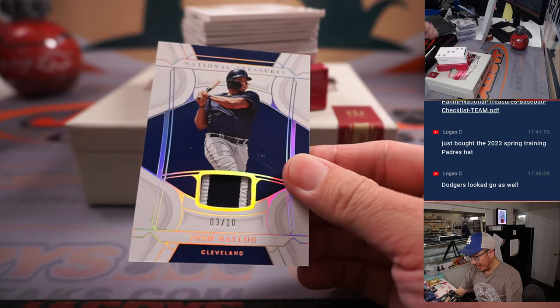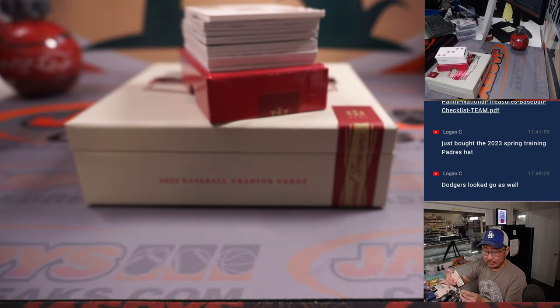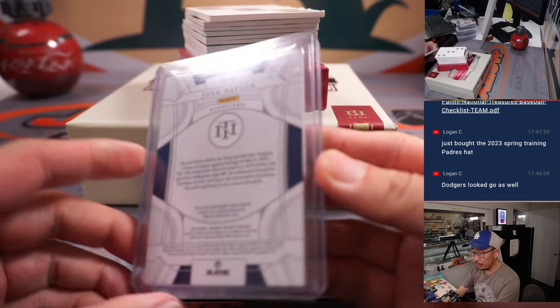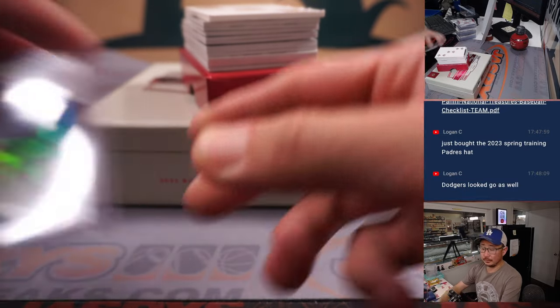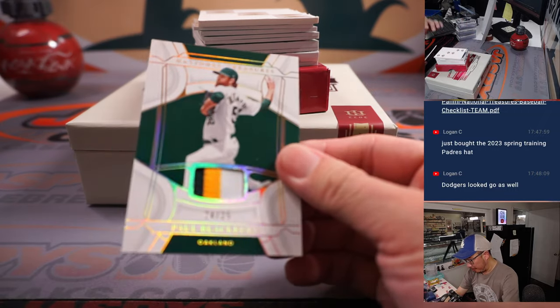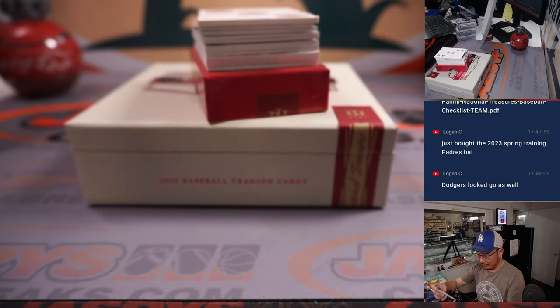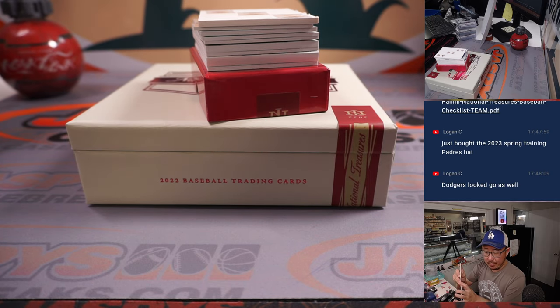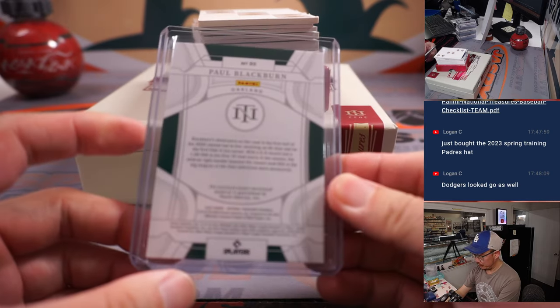All right, 3 out of 10, Josh Naylor. Josh Naylor for Joshua. Cleveland, this is for you. Thanks, Josh. We got Paul Blackburn, 24 out of 25. Three color patch. Ed P with the Oakland A's.